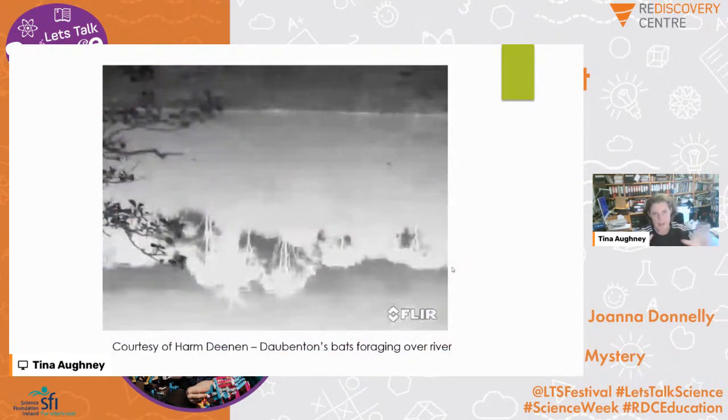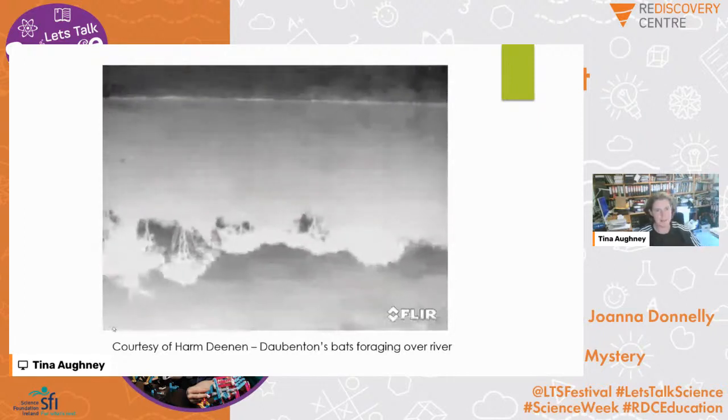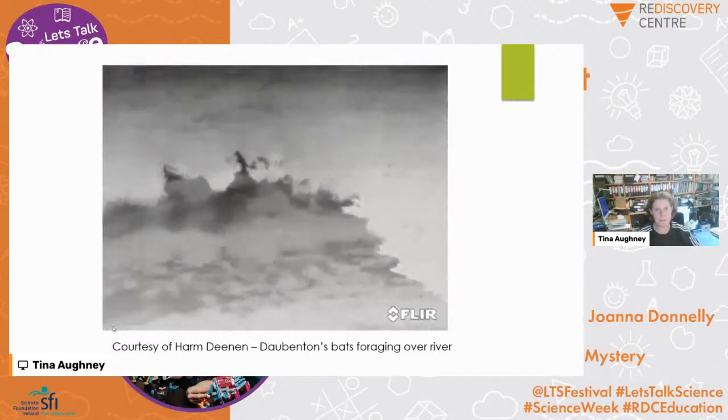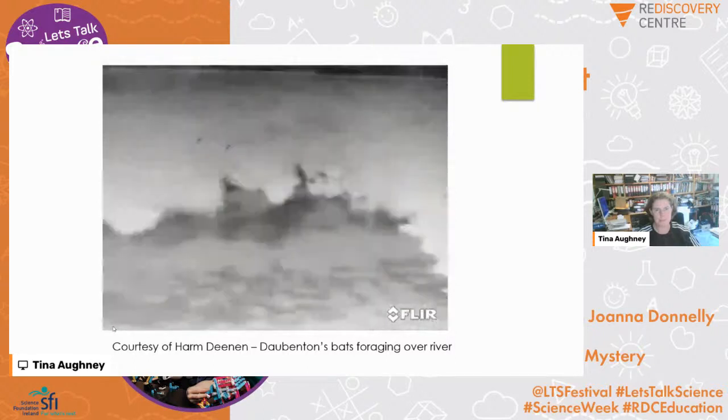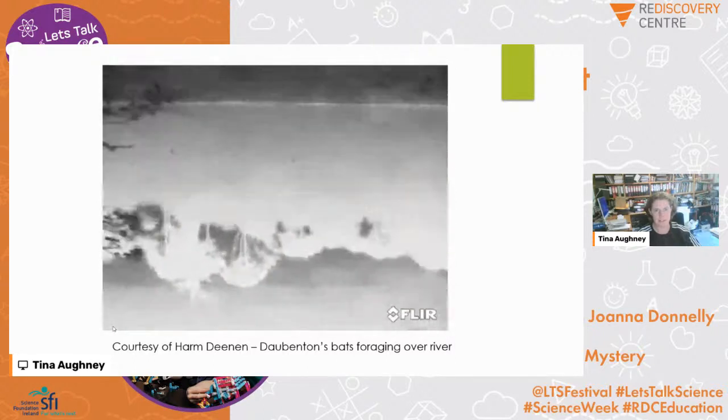This is also some thermal imagery. We have different colour palettes to bring up the bats. Each surveyor has different colour schemes they prefer. So this is one that was sent to me by Harm. He's a bat worker down in County Wexford. And he was filming Daubenton's bats on Johnstown Castle. And you can see all the little bats foraging across the river. As I mentioned, Daubenton's bats skim across the surface of water continuously, munching on emerging caddisfly and stonefly and mayfly. And it's amazing to see.